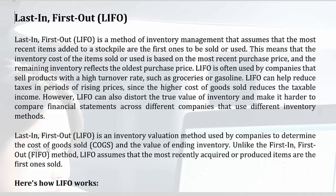LIFO is often used by companies that sell products with a high turnover rate, such as groceries or gasoline. LIFO can help reduce taxes in periods of rising prices, since the higher cost of goods sold reduces the taxable income. However, LIFO can also distort the true value of inventory and make it harder to compare financial statements across different companies that use different inventory methods.